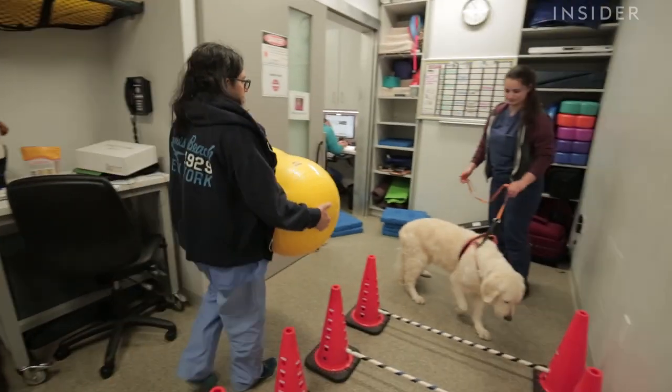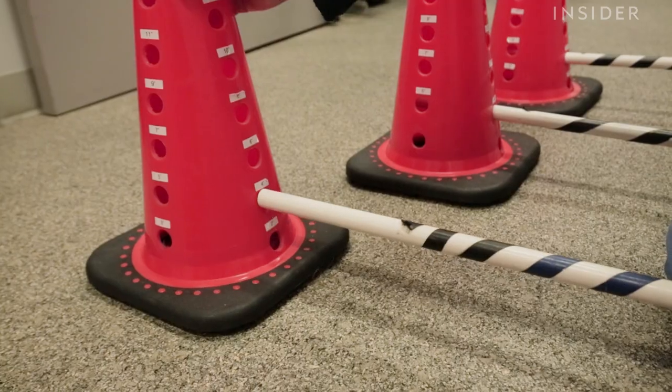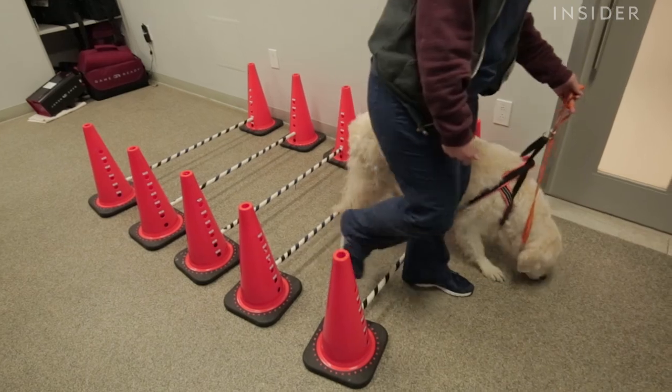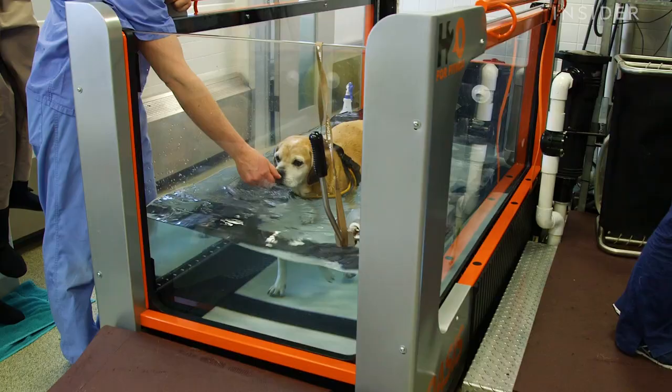We do a lot more than underwater treadmill. All you can do in the underwater treadmill is walk, but on land you can do a lot of focused exercises, so there's a lot of various equipment that we can use to really focus the exercises on land. A full therapy session would involve manual therapies, land-based exercises, and hydrotherapy.